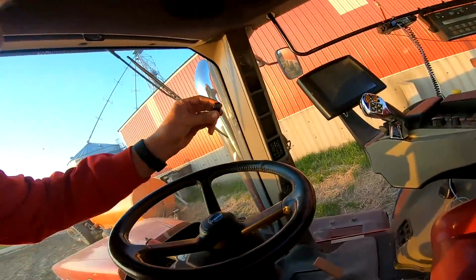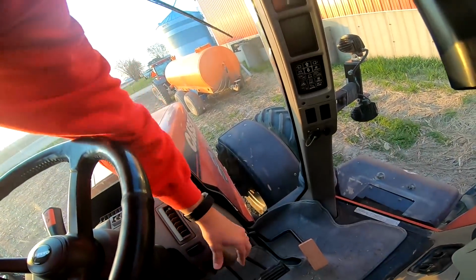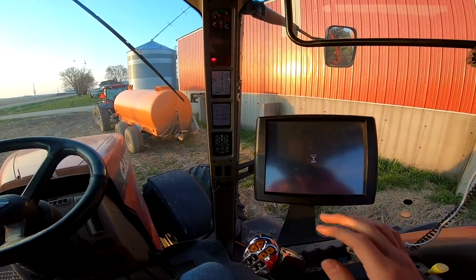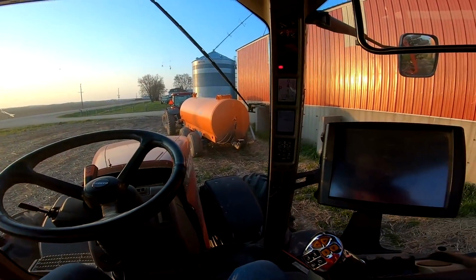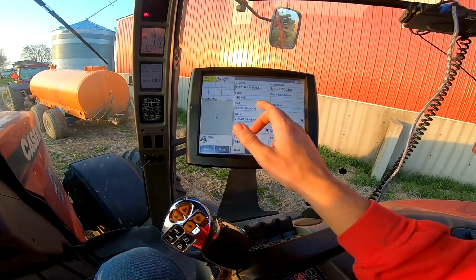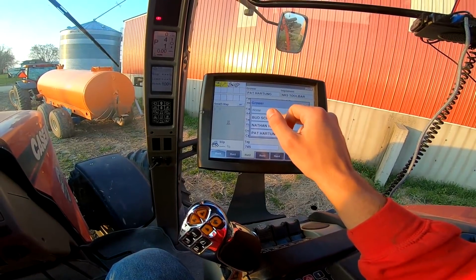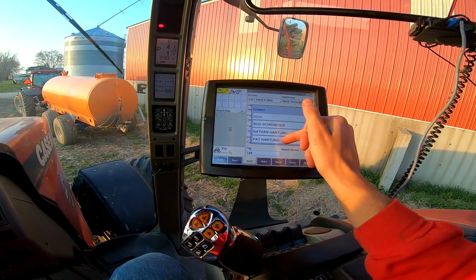This is the first one I got done. See if it works. So what I do is just stick the USB in, turn the key on, and see what happens. Well, I think it works. I basically have 3 growers, which is what I want. My dad, Nathan, and Pat.